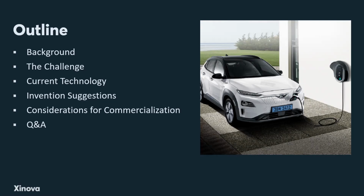Then we will discuss what is in scope, what is desired in these inventions, and what is out of scope. We will also talk about considerations for commercialization: how do we bring this product to the market? There are a few things we have to keep in mind. And I'll close this webinar with a Q&A session.